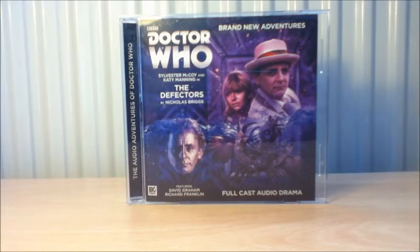So first I'll start with the characters, and then I'll go to positives, negatives, and overall conclusion of The Defectors, starting with the Doctor, Sylvester McCoy, who is definitely going up on my list. He is an absolutely brilliant Doctor, because at a time he wasn't low, but I think he was just about in the middle. He wasn't really a standout one to me, but when I listen to a couple more of his Big Finishes and get more of his TV stories, he is going up for me a little bit. And yeah, he is a fantastic Doctor.